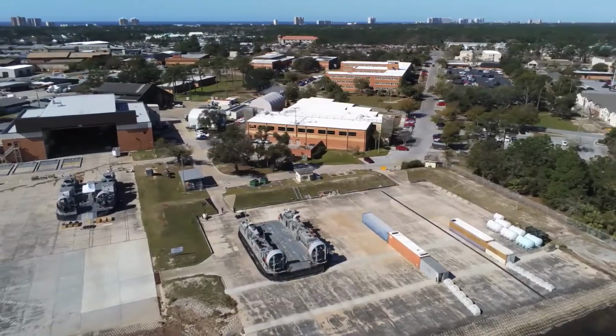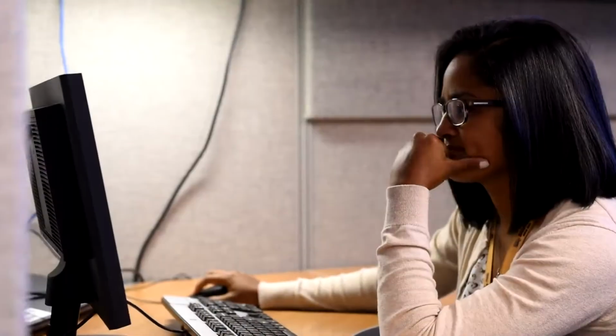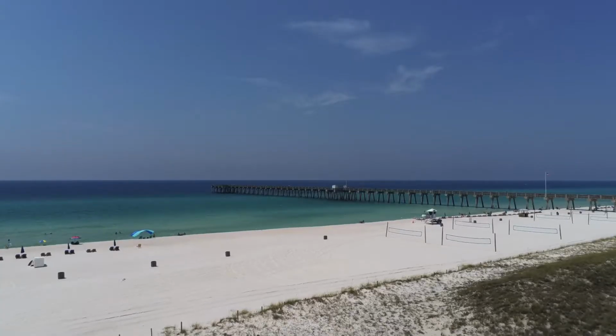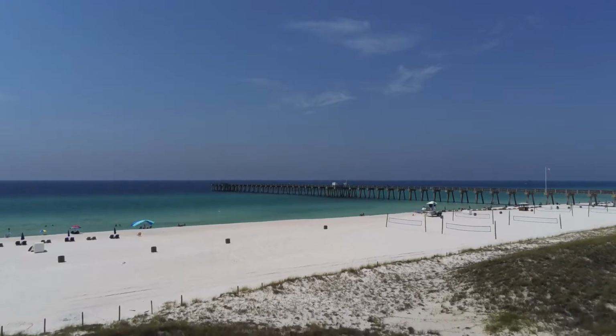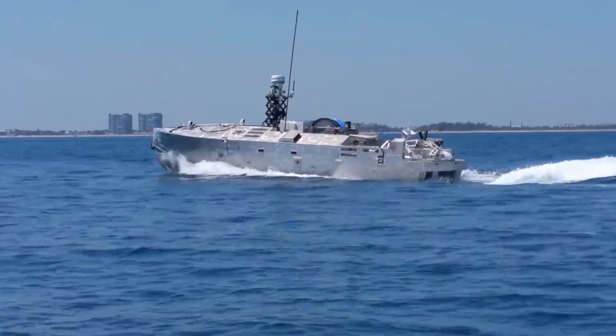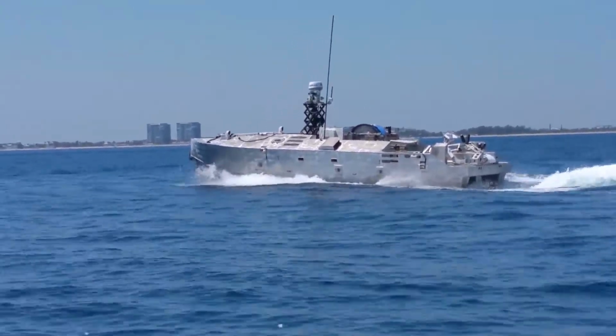By 2020, the lab boasted over 1,500 employees, over 900 of which are scientists and engineers. NSWC PCD's unique location on the Gulf of Mexico in sunny Florida makes it the perfect operating location to support its littoral battle space mission. So sit back, relax, and enjoy a voyage to the world's most beautiful beaches, the home of military diving, the Naval Surface Warfare Center, Panama City Division.